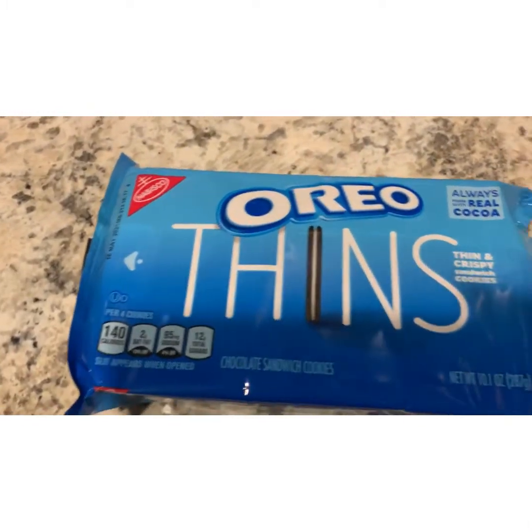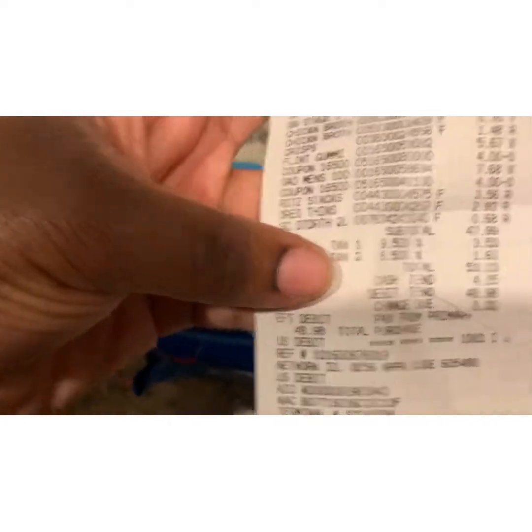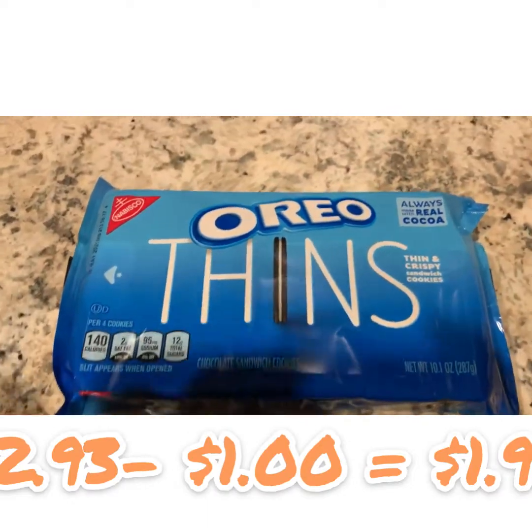Then we have these Oreo Thins. I can't remember how much these were. The Oreo Thins were $2.93, and Ibotta gave me a dollar back, making them $1.93.